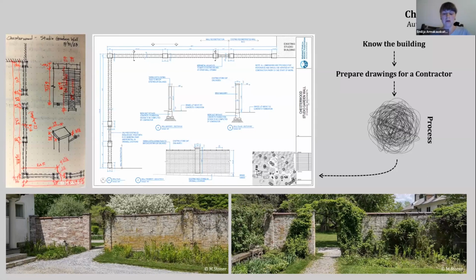And since in my home country we use the metric system, the work process was a bit slow and challenging because I had to change everything into the imperial system. But luckily I made good drawings, and the communication with the contractor is going on.